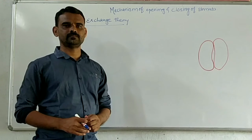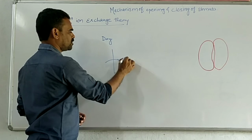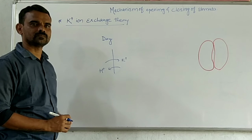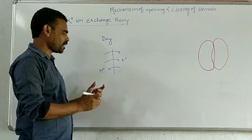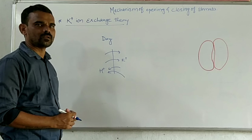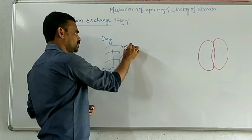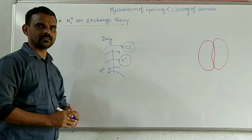According to this theory, during daytime, K plus ions enter inside the guard cell in exchange for H plus ions. These potassium ions come inside the guard cell, and hydrogen ions are given outside the guard cells. As an electrical difference occurs, Cl minus ions or chlorine ions also enter inside the guard cell.